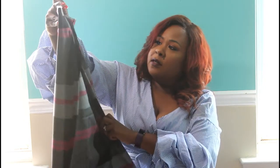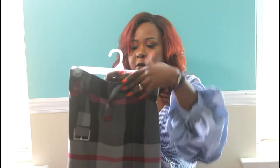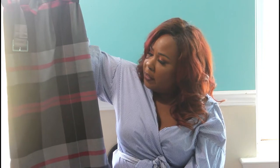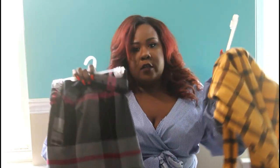This is also high-waisted. It's not a balloon skirt, but it's a high-waisted plaid skirt. I thought this was really cute. It's gray with pink and blue stripes. But one thing I can say about this skirt and this skirt, they're similar. Both have the slit in the back. Both of them are high-waisted. But this skirt runs smaller.